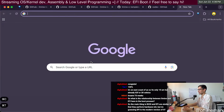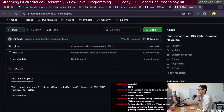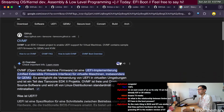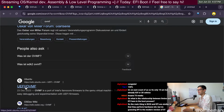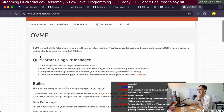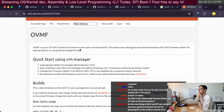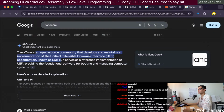EDK2 OVMF nightly. Nightly images of EDK2 OVMF firmware for QEMU. What is OVMF? It is a port of Intel's TianoCore firmware to the QEMU virtual machine. And TianoCore, I'm guessing that is the implementation of EFI or UEFI.